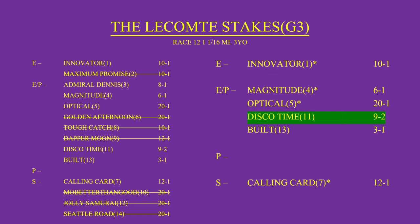Number 6, Golden Afternoon. He did well on turf, and enough that they want to find out if he can handle dirt and the Derby Trail. And it seems to me more of an owner's decision. Like, hey, he's running really well. How many times did we see Mike Repole do this last year? Just throwing horses off the turf, throwing horses off a maiden score, right into a stakes race. And that's kind of what it looks like to me.